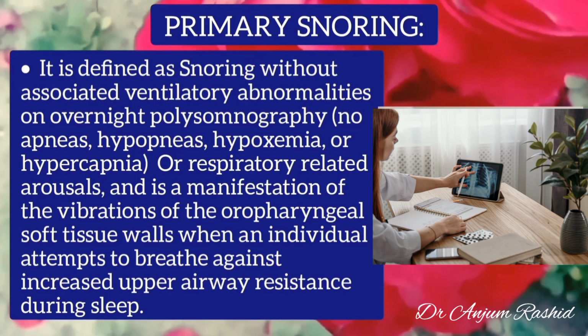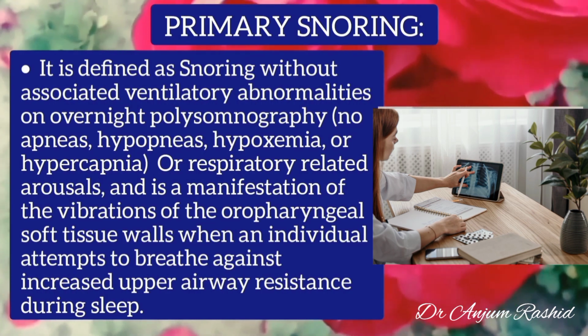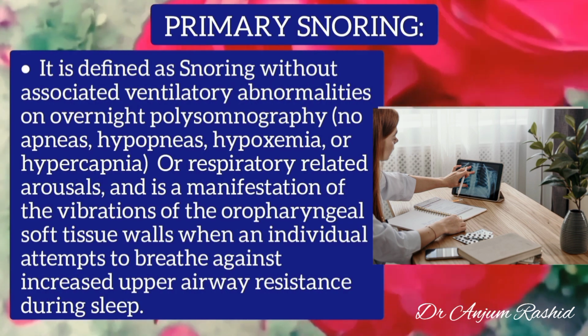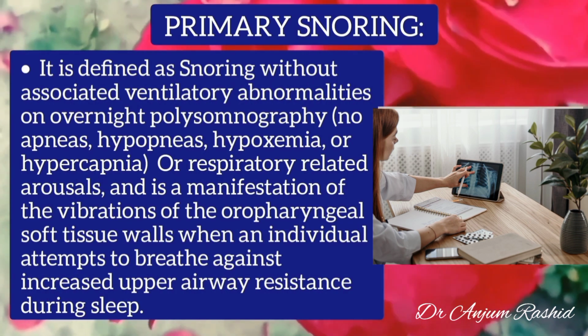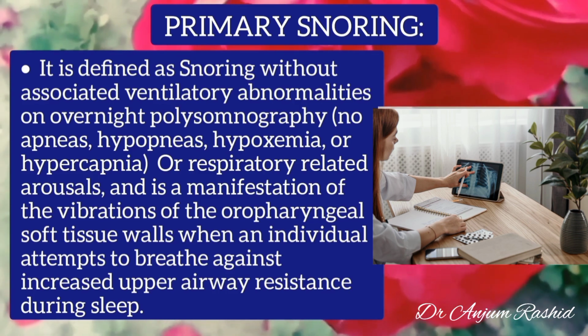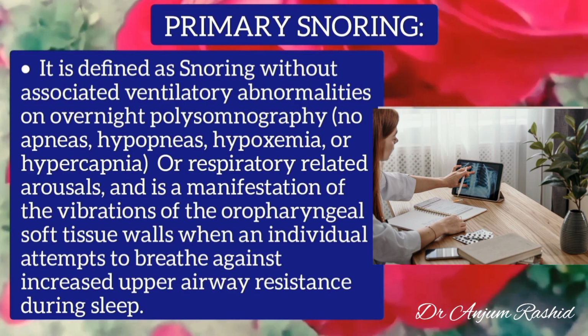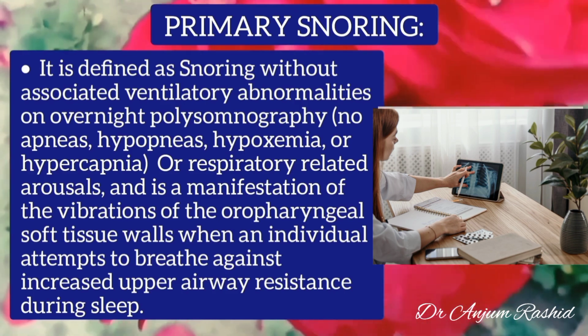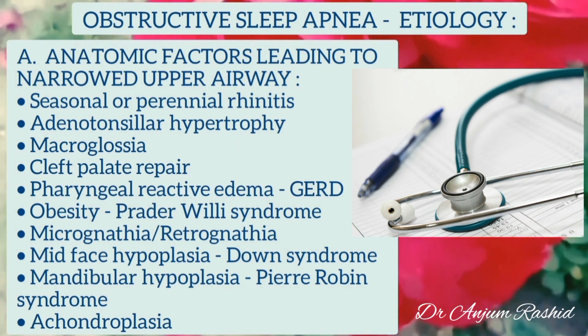Primary snoring is defined as snoring without associated ventilatory abnormalities on overnight polysomnography or respiratory-related arousal, and is a manifestation of the vibration of oropharyngeal soft tissue walls when an individual attempts to breathe against increased upper airway resistance during sleep. Now I will discuss the etiology or risk factors for obstructive sleep apnea.